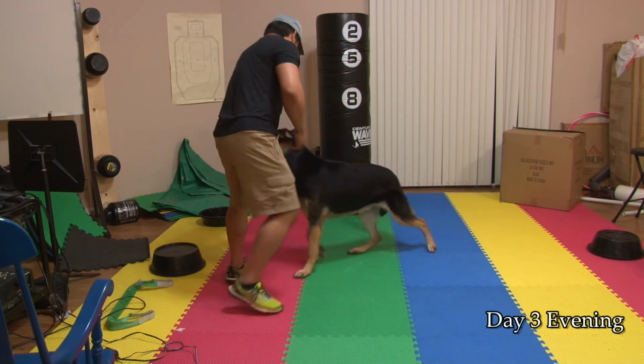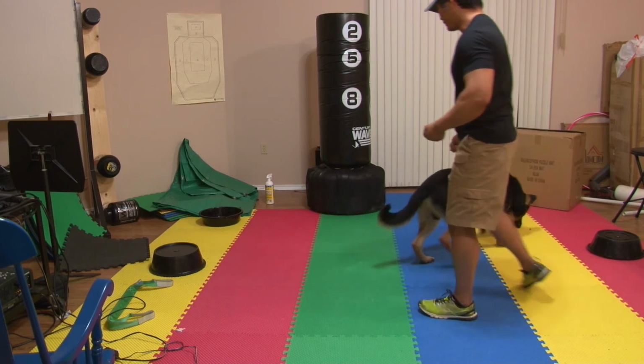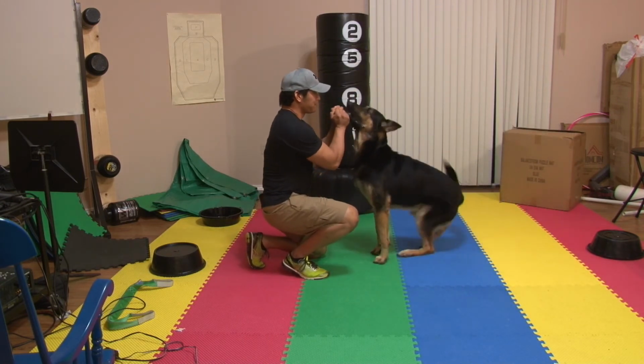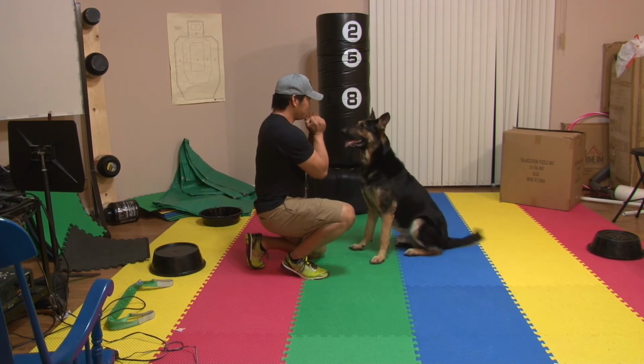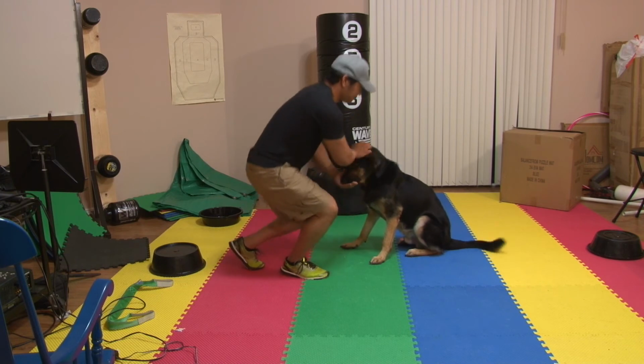Okay, day 3, you're going to start noticing some more drive, excitement. His tail shows it all, and he's being more responsive now. And I think he's starting to understand what yes means. Look at that tail.